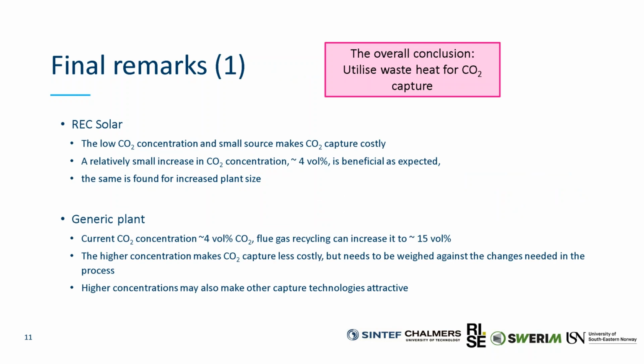Okay. So, final remarks. It's clear that the overall conclusion is to utilize excess energy for CO2 capture. For REC Solar, the main findings are that the low CO2 concentration and small source make CO2 capture costly. A relatively small increase in CO2 concentration to 4 volume percent is beneficial as expected, and the same is found for increased plant size. For the larger generic plant, increasing the concentration is beneficial in regard to cost.